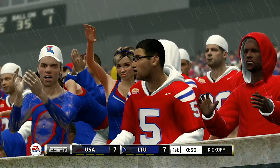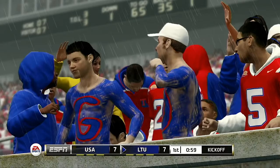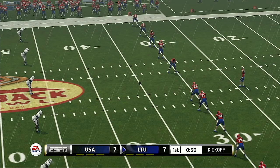Brett, I thought the key to that drive really had a lot to do with the quarterback and the receivers getting in sync, making it very tough for the defense to slow him down.